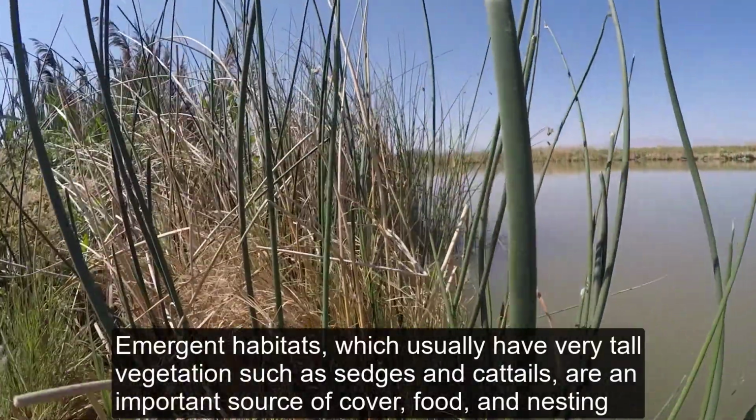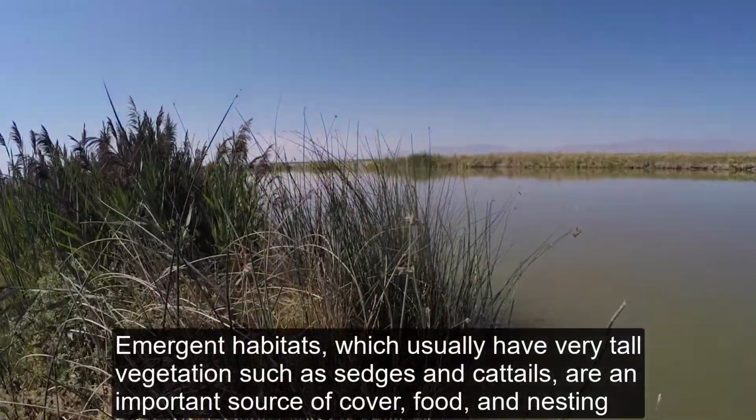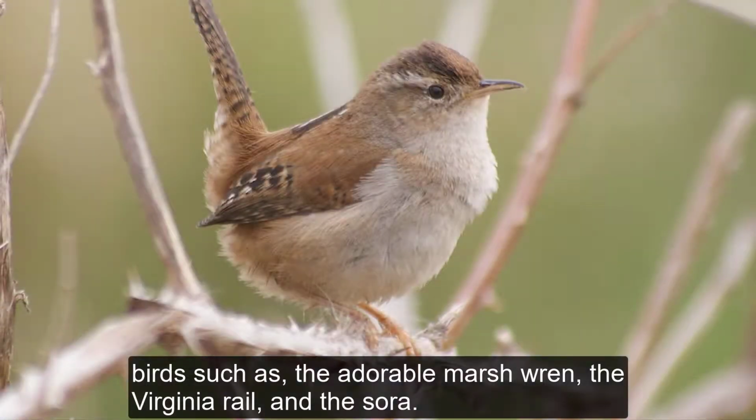Emergent habitats, which usually have very tall vegetation such as sedges and cattails, are an important source for cover, food, and nesting materials for many types of birds such as shorebirds, egrets and herons, waterfowl, and even our more secretive marsh birds such as the adorable marsh wren, the Virginia rail, and the sora.